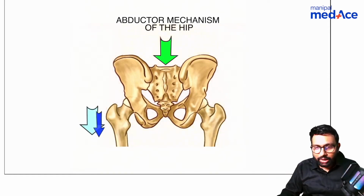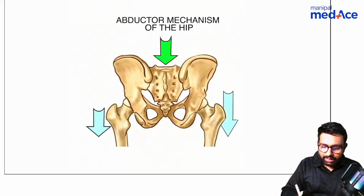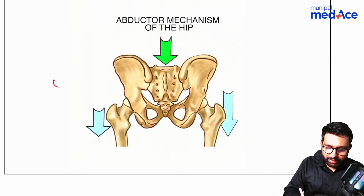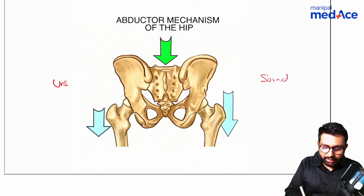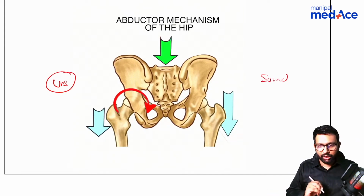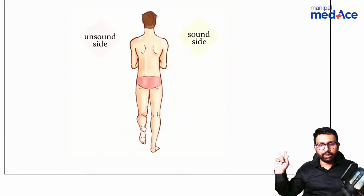Okay. So what will happen in the Trendelenburg test? What we'll do is, see, this side which you're checking, we'll mark as the unsound side. This is the sound side. So if you think that on this side there is some injury to the abductor, first you'll ask the patient to stand on the sound side. Now look, is his pelvis drooping downwards? It is not drooping downwards.